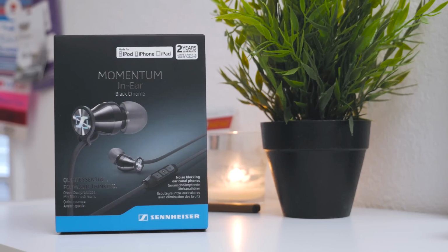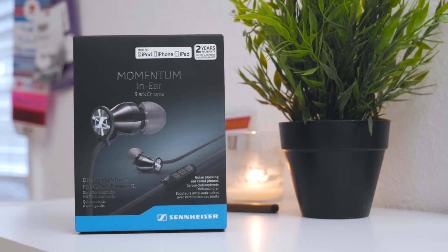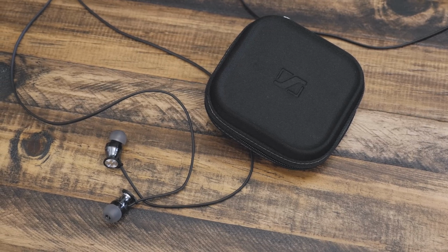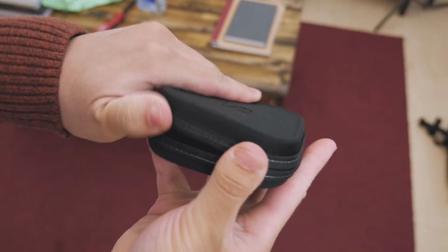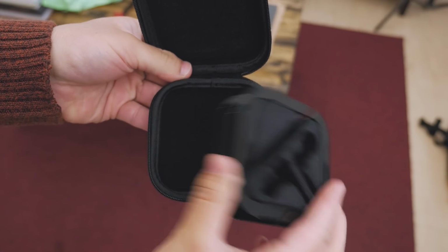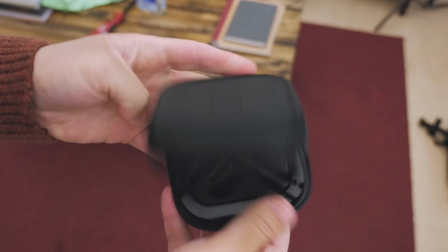So first up about these is the actual build. They have a 1.3 meter elliptical cable and they don't really get tangled all that easily. They also come with a pretty nice carrying case. I use it for like long-term storage, but I don't really take it with me because it's kind of hard to wrap it around. Once it's in, it does protect very well and it's very neat, but it just takes a little while. So I choose not to use that most of the time, but it's a nice carrying case.